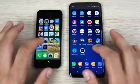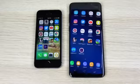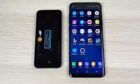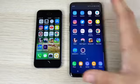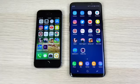Developers know that on the iOS ecosystem, probably more people are going to play games, so they go ahead and work on that app a little bit more sometimes than they do on the Android side. So that's been that way for a long time, and that's why the SE is faster here, but it is faster, so 3-2 to the SE.